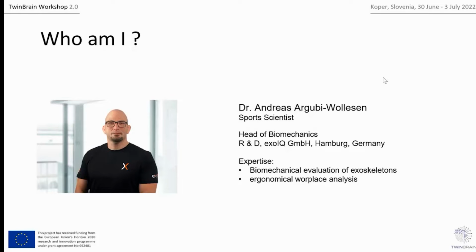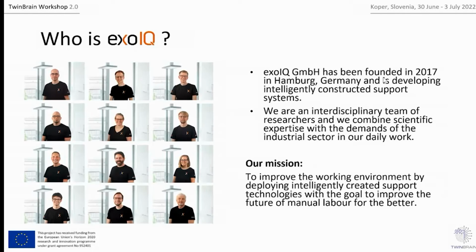So my expertise is especially the biomechanical evaluation of workplace scenarios in the last couple of years, especially when it comes to exoskeletons and ergonomical workplace analysis in general.